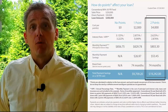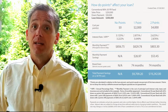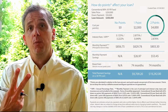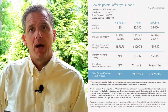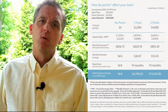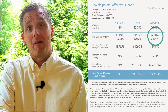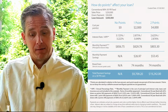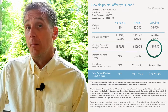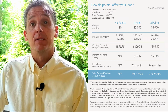All right, so moving over to the right-hand column, far right now, we're going to look at the 2 point scenario. So it works the exact same way as the center scenario as well. So in this case, we're just going to double it up. Let's go for 2 points. On a $200,000 loan amount, that's going to be $4,000 now. So now we're paying $4,000 and our interest rate's going to drop to 2.625. Again, that's compared to the original base scenario of 3.125. Now, with this rate reduction, your monthly payment's going to drop to $803.30 a month compared to the $856.75 payment on the base scenario there.